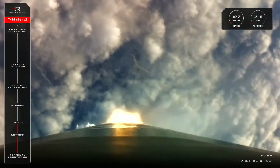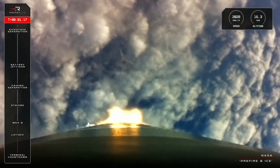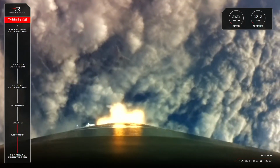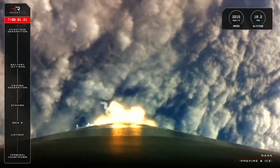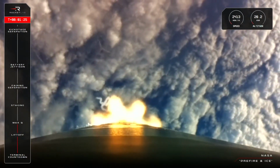That's Electron smoothly through max Q as the mission continues. We are now at 1 minute and 18 seconds into the mission as Electron passes more than 18 kilometers in altitude at more than 2,300 kilometers an hour.